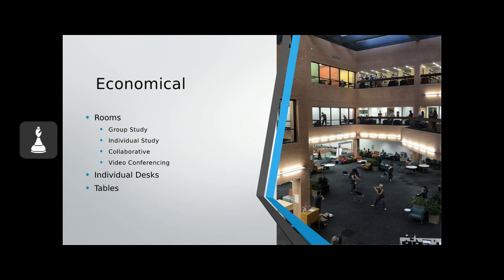Besides that, individual desks and tables are available for students to use. A lot of times they've got outlets all over the place, so you can plug in your laptop, phone, whatever you need to keep going, keep studying. But overall, Noble is pretty economic in that way. There's lots of space to write, to work, that sort of thing, and everything flows very nicely.